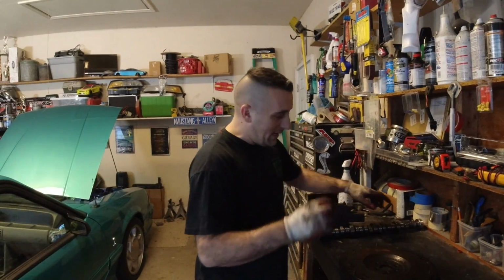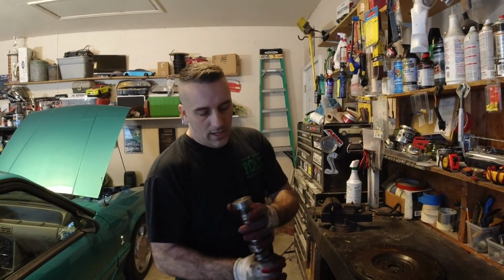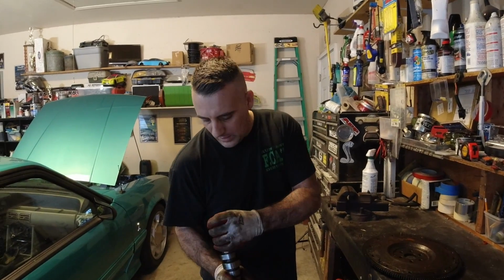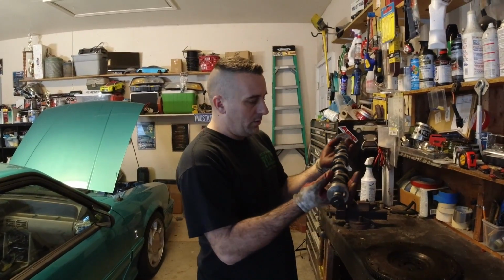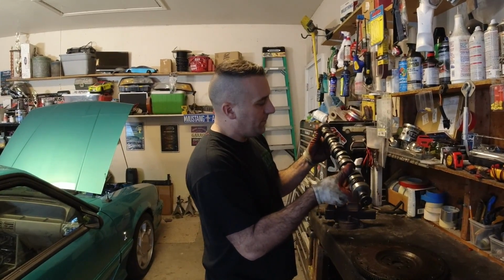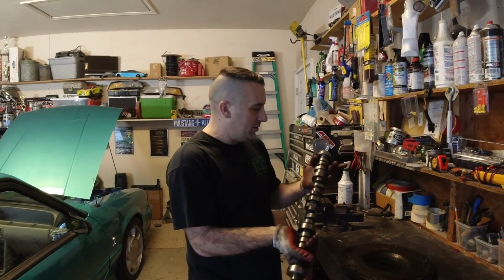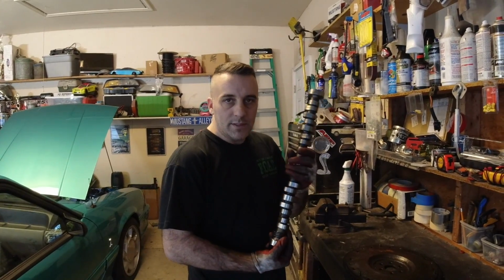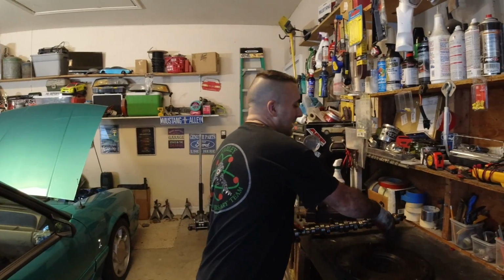Alright guys, one other thing I forgot about. Also, we got a camshaft with the deal. And this is an F303 cam. It's got a little bit of surface rust on it, but you guys know with these roller cams, all you gotta do is touch that up and you'll be just fine. We'll probably keep this and throw it in something else at some point, but hey, we do have an F303 cam to go along with it.